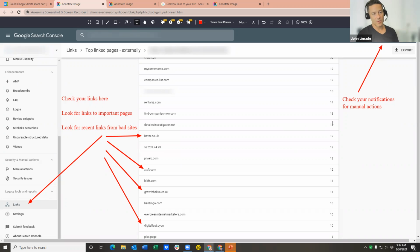That's why it's really important that you're always clicking on this little thing right here, which is the messages area of Google Search Console. They'll let you know if you have a manual action or not.